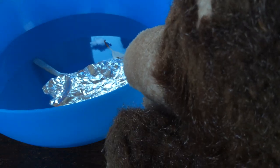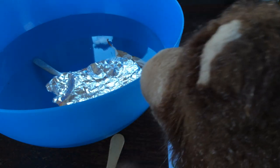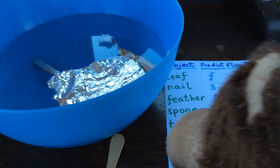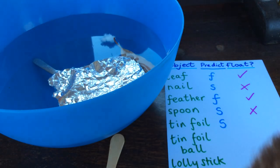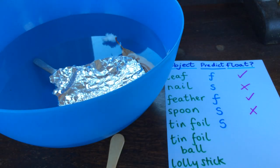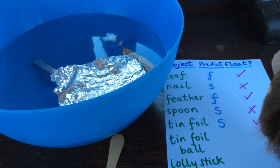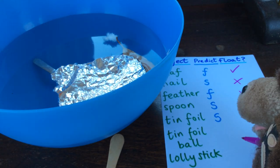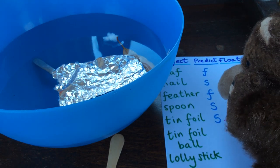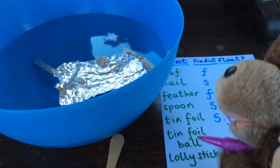Oh my goodness. It didn't sink. Look at it. It's floating on top. It's floating on the water at the very top. Oh my goodness. So actually, the tin foil does float. Even though it's metal, it does float. So it needs a tick there. That's so interesting. So we actually got that one wrong. That wasn't right. It actually floats. Wow, that's so interesting.